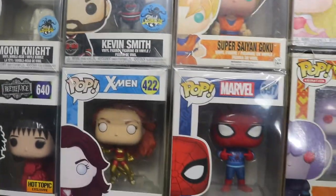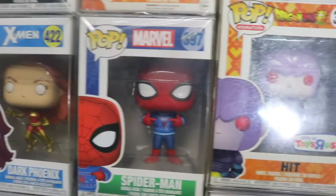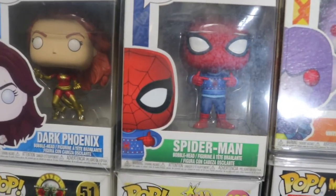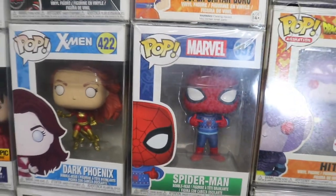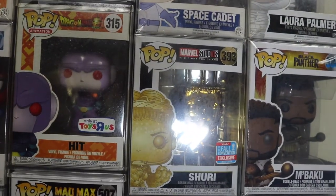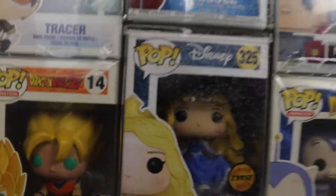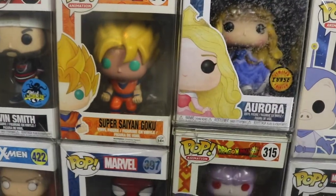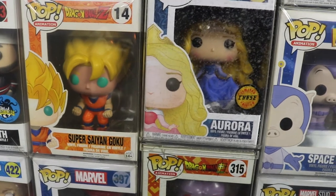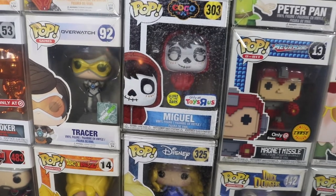Next to her, we have the Dark Phoenix and Spidey, Christmas Spidey, in his ugly Christmas Spidey sweater. Then we got Hit from the Toys R Us exclusive, chilling. And then we got Super Saiyan Goku chilling with Princess Aurora, the Chase version. Then we got Tracer, the ThinkGeek exclusive.